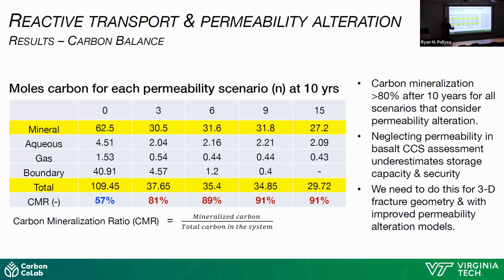And if we go back to that CarbFix slide, we remember that in their early works, when they were doing the radiocarbon tracers to figure out how much CO2 they were mineralizing, they were mineralizing on the order of 95%. And that was for a subcritical CO2 injection. This is supercritical leakage into an entablature fracture network, and we're seeing north of 80% mineralized in 10 years under that sort of 50 kilopascal, kind of a leakage signal type of driving potential. So that's what we came up with for this study.